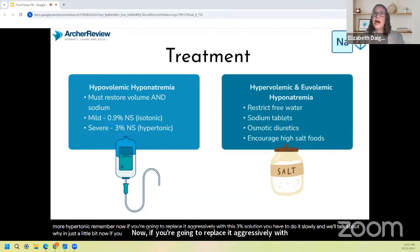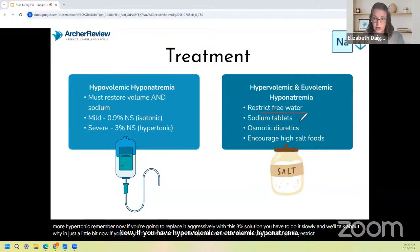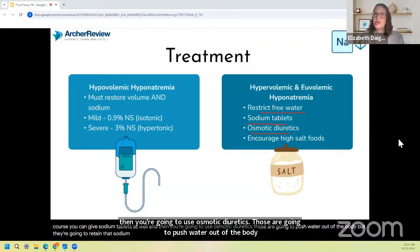Now, if you have hypervolemic or euvolemic hyponatremia, this is where you've really got to restrict the free water because you have too much water on board. So you're going to restrict how much the client drinks. You're going to replace the sodium with diet. And of course, you can give sodium tablets as well. And then you're going to use osmotic diuretics. Those are going to push water out of the body, but they're going to retain that sodium that the client is low in.